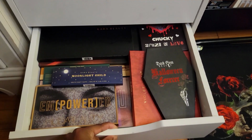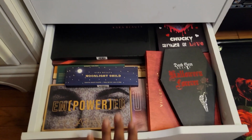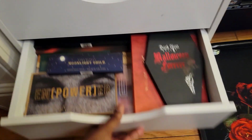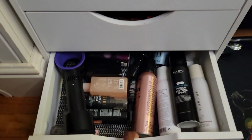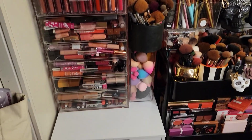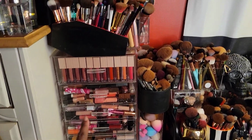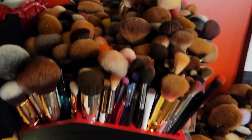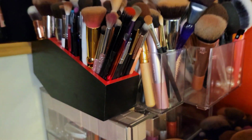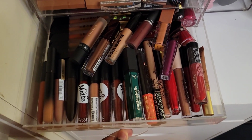This section right here is my Shop My Stash. So these are all of my Shop My Stash eyeshadow palettes. And then these are all of my setting sprays. Over here, this is where my lip gloss and lipstick tower is at. I have some makeup brushes over here. So I have like 3 containers right here. Really quickly, I'll show you guys my lip products.